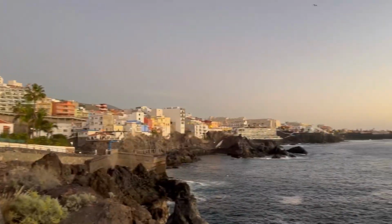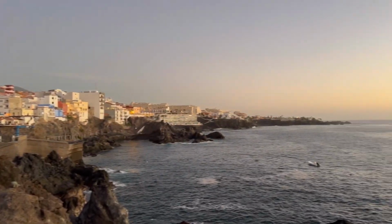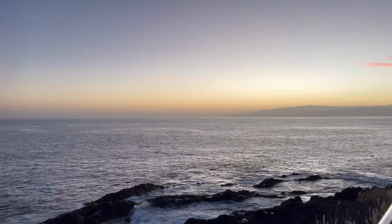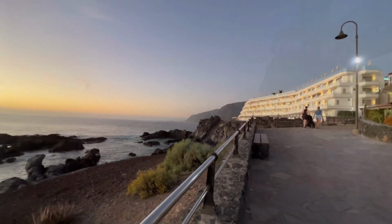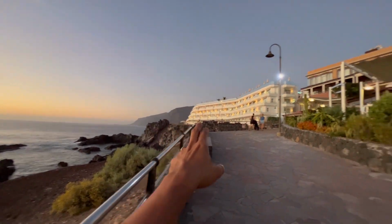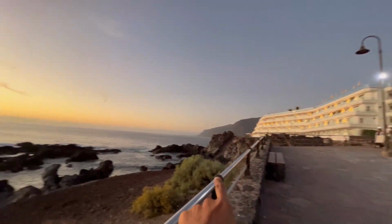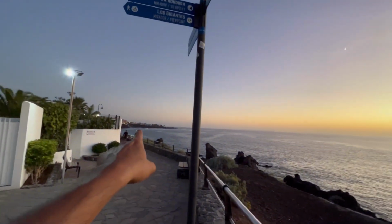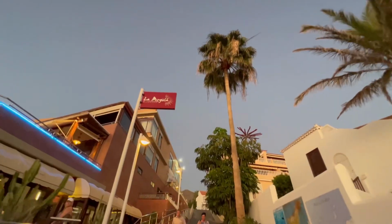So this is Puerto de Santiago. It was worth the 20-minute walk down to watch this sunset. Now we are hightailing back to the hotel. You can actually see Los Gigantes in the back. Beautiful restaurant and a nice walkway all along on this side, heading down to look at beautiful buildings on top of a cliff.